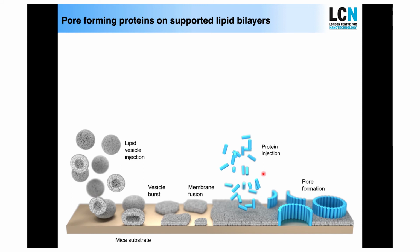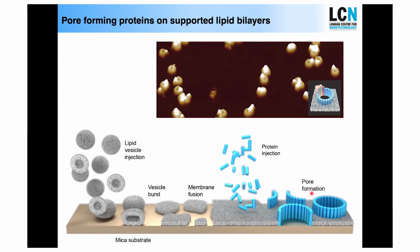We originally studied this on supported lipid bilayers as model bacterial membranes, where the whole idea was we fuse vesicles on the surface such that we get a completely covering lipid bilayer. We inject the proteins and then watch the pore formation in real time. You can see this for the membrane attack complex. We actually have these types of pores. We see this stalk protruding, so we can resolve them really well.